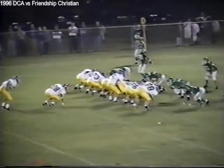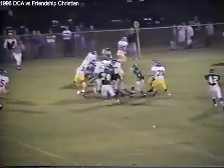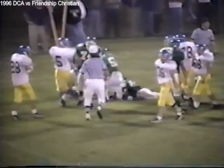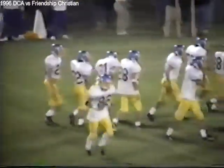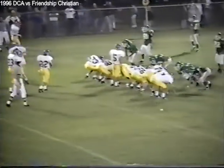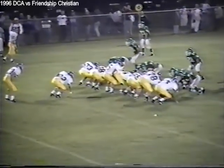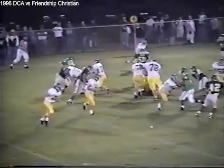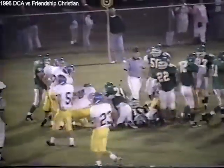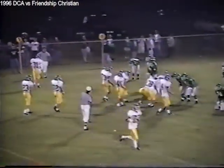28, Badler in the backfield with him. Number 43, Justin Thompson on the carry, going around the left side, breaking a tackle, going all the way down to about the Commander 20-yard line. Carry. He's stopped at the line of scrimmage. He's on about the Commander 16-yard line.